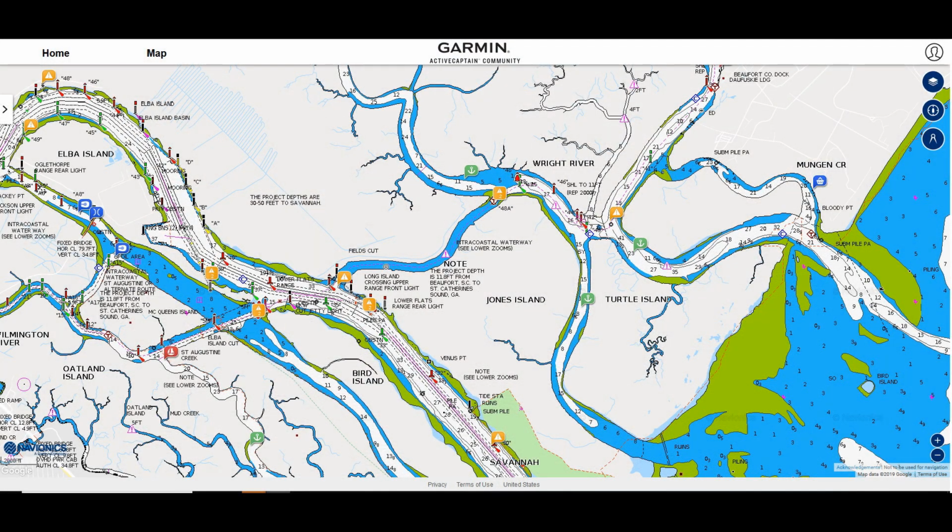As a matter of fact, it turned out that my anchorage was a pretty good location to watch the ships go by, because from the anchorage here, I could watch the ships across the marsh go up and down the Savannah River out here.